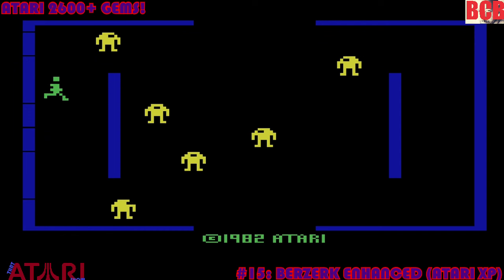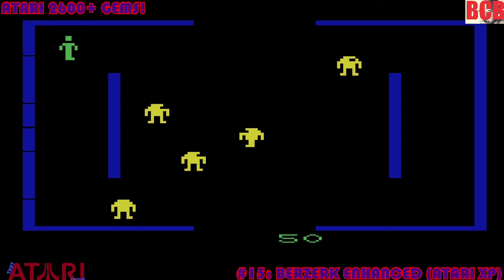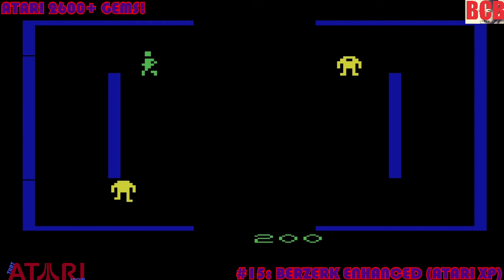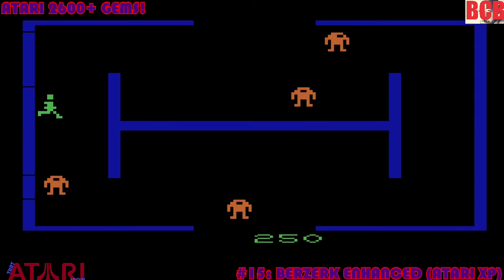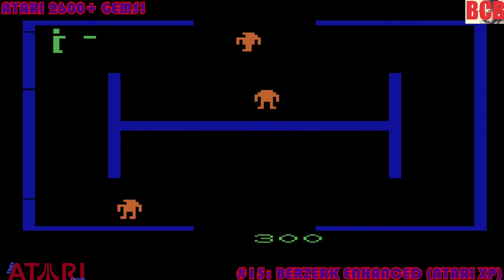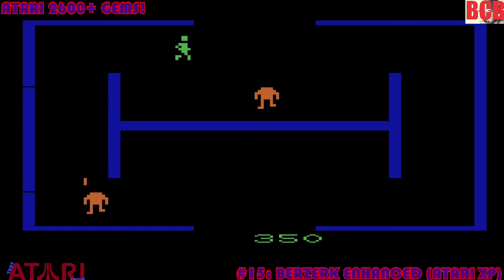So Berzerk Enhanced is an awesome game that came out in 2023 for the Atari 2600 Plus. I will cover this as well today in a game review. So really neat. I love Berzerk Enhanced. It's got the voice of the 5200 version, of course, of Evil Otto. And it's just really cool to be able to play it here on brand new Atari hardware. Gosh, I never thought I'd say that in my lifetime.